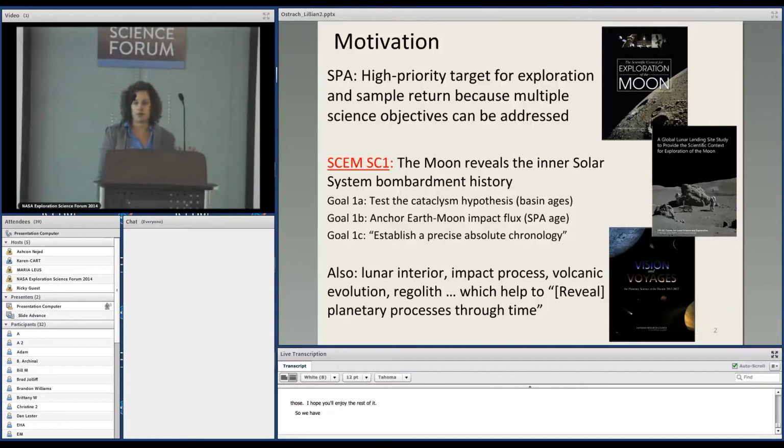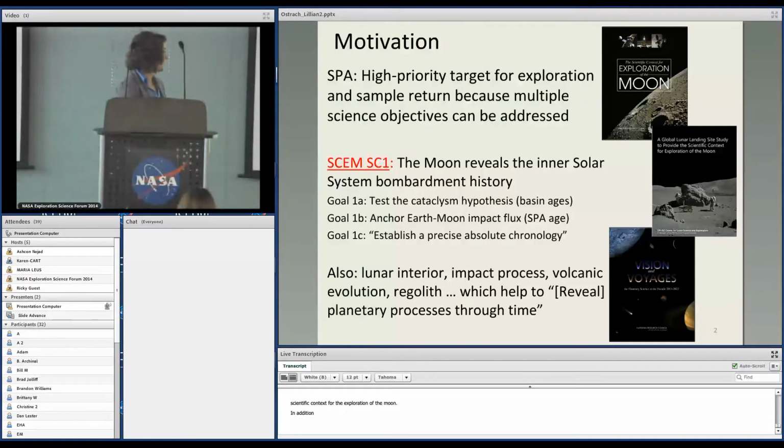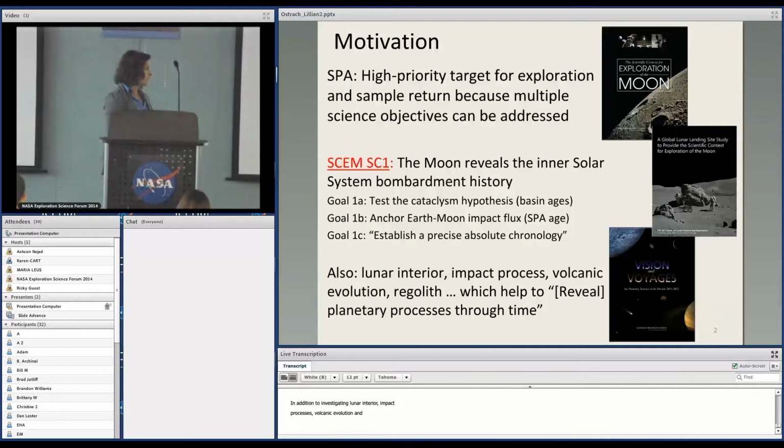So we've heard from a lot of people here, both in the presentations today and over the past couple days and in posters, that the South Pole-Aitken Basin is a high priority target for exploration and sample return because of the many scientific objectives that can be addressed. For example, solar system bombardment history is the first science concept outlined in the scientific context for the exploration of the moon. In addition to investigating the lunar interior, impact processes, volcanic evolution, and regolith processes, all of that can be accomplished by studying different locations, sometimes single locations, in the South Pole-Aitken Basin. And in particular, all of these different tracks and questions feed into revealing planetary processes through time and give us more information about the solar system evolution.